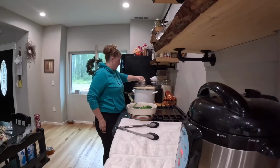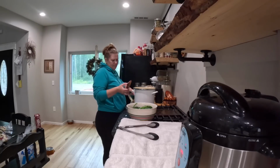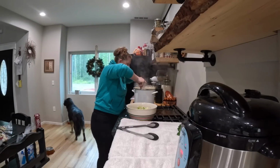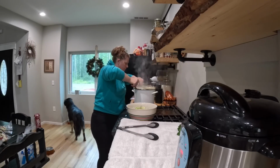The cauliflower I'm going to have to do in batches because I have now officially pulled all of the cauliflower. Yay for us. We are done with cauliflower and broccoli for the entire season, preserved for the year. And then this is us here just pulling the cauliflower out after 3 minutes. Like I said, we're working in batches.